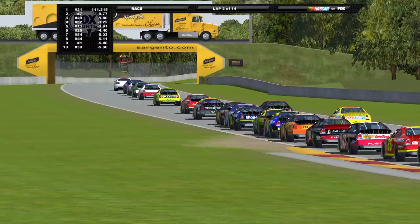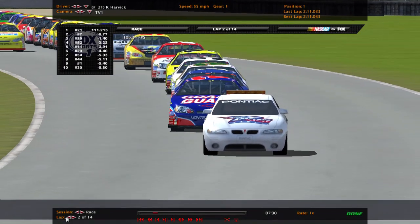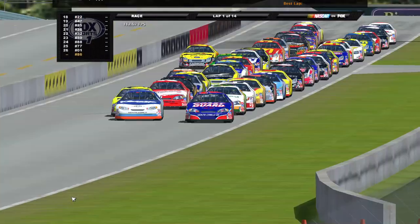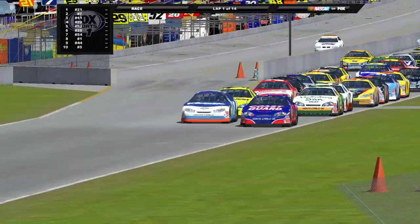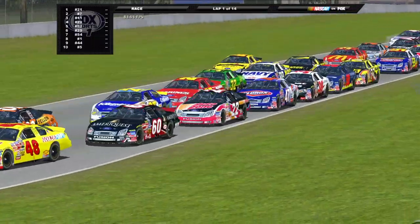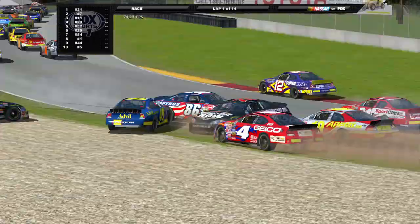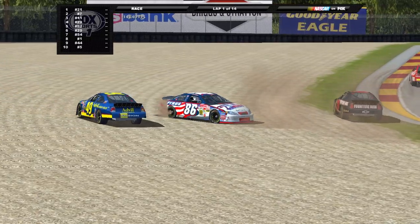So anyway, let's look at the replays here. We'll have to see if there's any angles of it that catch. So we see the initial start right here. They all just start stacking up behind. And there's the 86 sliding through the grass. And that causes more problems and takes the rest of the cars out with him.